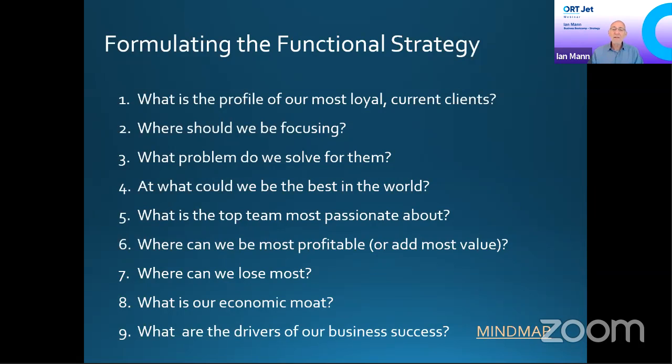The order that they're in is probably not that important. You can put 6 before 5. It's not terribly significant, but you have to go through all of these 9 questions. Once you've done that, you'll be in the best position to say, I have a good idea of what my functional strategy is. So this can be slowed down quite a lot because they're questions.